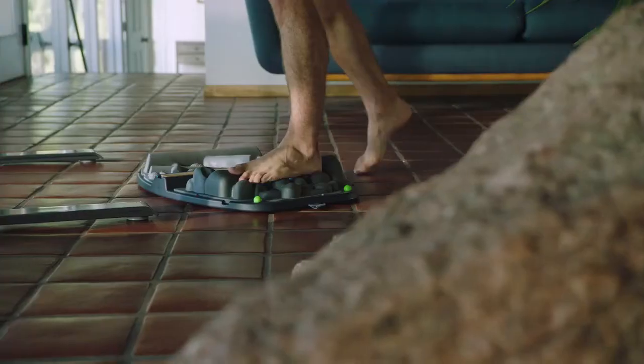Stoic's best feature? It feels really good to stand on. It feels so freaking good. I love this on my feet. I actually really like this a lot. Best thing I've ever stood on. You guys, this feels so good. This is amazing. Game changer. It was worth it. Happy feet.